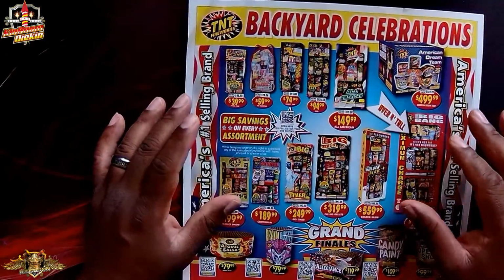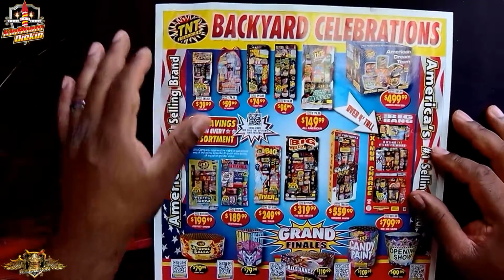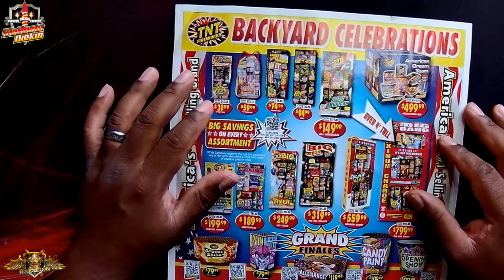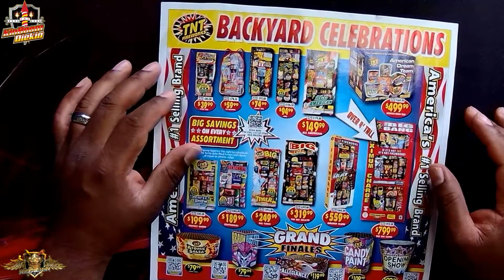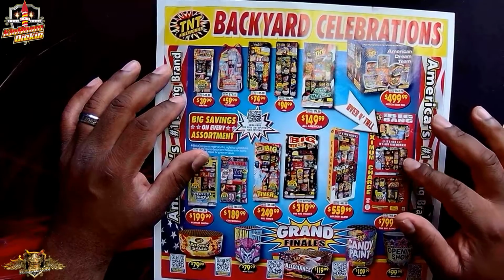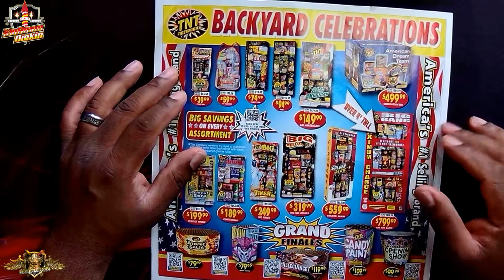On the back side, we have our backyard celebrations. This is where you would find the majority of your assortments. There we go, $39.99. We have your Pyro pack bag listed here. Over here, we also have a number of different assortments. We'll go through this, and we have the traditional Maximum Charge here for about $800. I believe this used to cost about, I think that's still maybe $900 or so. I think they probably took off some over the past 10, 15 years.